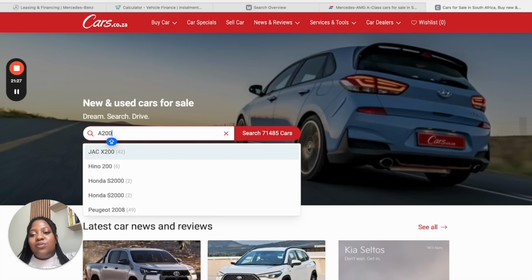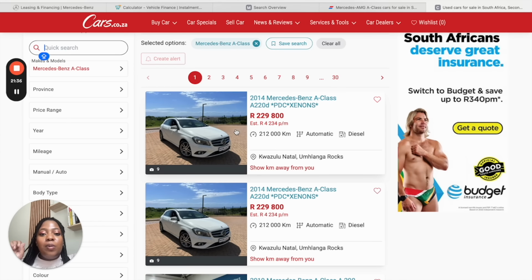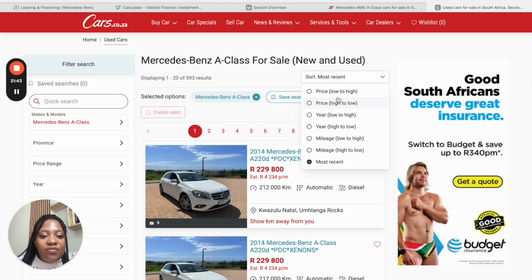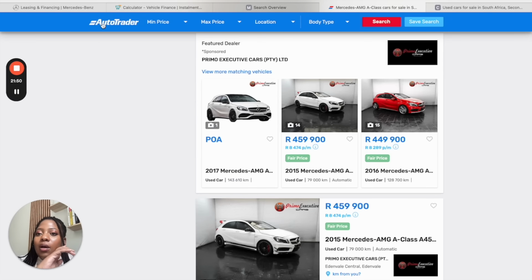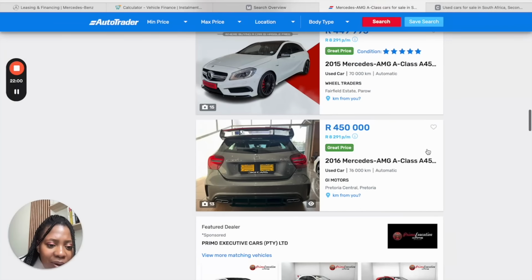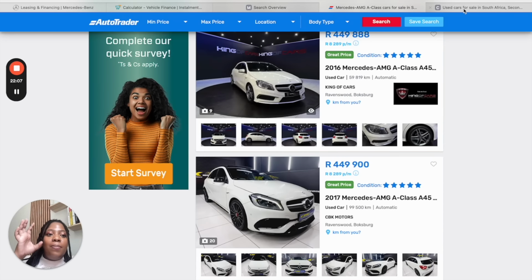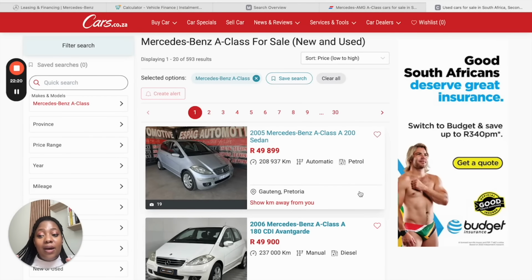Cars.co.za. I'm looking for an A200 Mercedes-Benz, Mercedes A-Class. Follow the same process, and guys, you'll find that sometimes people will list on Auto Trader and on cars.co.za. That's okay, there's no rule that you can't list across platforms. And guys, when you are buying on these things, please remember you're not buying from Cars, you're not buying from Auto Trader, you're buying from whatever dealer has posted this. You see, this is from Squad Cars, this is from, I don't know who these people are, Prisma, this is from Pinnacle. So those are the people who are actually selling the car. Auto Trader is just a platform that allows them to put it on. So it consolidates everything. Same way Uber doesn't own any restaurants, but restaurants can list their food. Yeah, this is an Uber Eats app, but for cars.